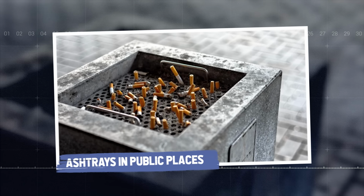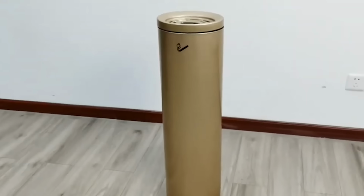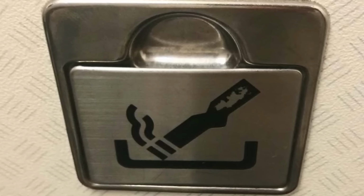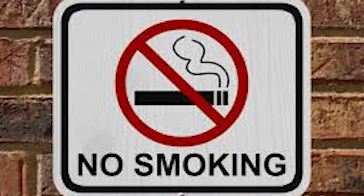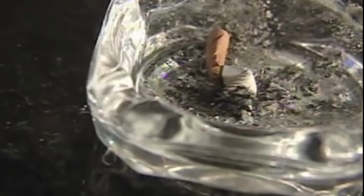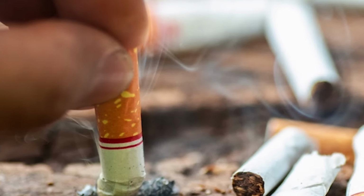Ashtrays in public places. Ashtrays used to be everywhere, in restaurants, offices, and even airplanes. As smoking bans spread and fewer people smoked, public ashtrays have all but disappeared. They became obsolete as society moved toward healthier lifestyles and stricter regulations on smoking.